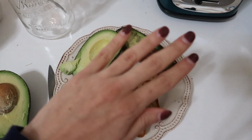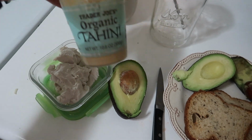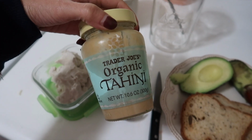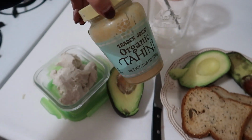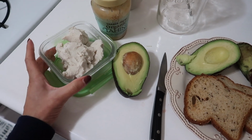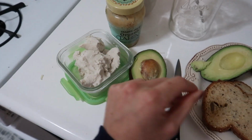This is an older avocado. I'm just going to mash that, put it on there. But I also like to add a little bit of organic tahini. Just get this at Trader Joe's. I feel like this just adds nicer, more filling fat to my diet. Super good. I love the flavor of tahini. So I put that on first, then add the avocado, and then this is a plant-based mozzarella cheese. I would just take it and crumble it on.